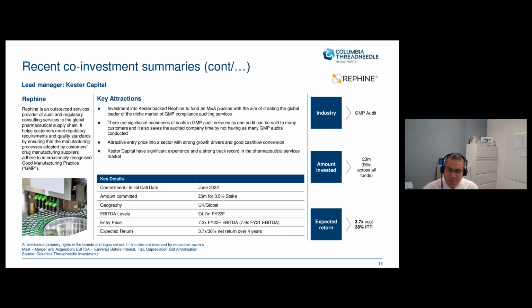Now, this is a strongly growing market. You won't be surprised to learn that regulation is constantly increasing, and also the number of drugs on the market is growing rapidly in tandem with growth in healthcare generally. And so there are very strong market growth characteristics here. This is a relatively small company, but it is a market leader, and it's growing rapidly into and with this market. So we're aiming to make 3.7 times, nearly 40% over the next 4 years.